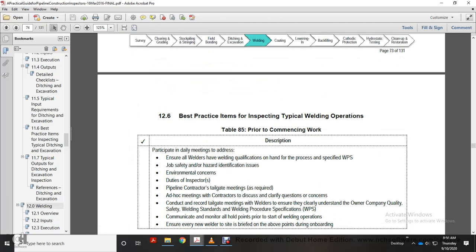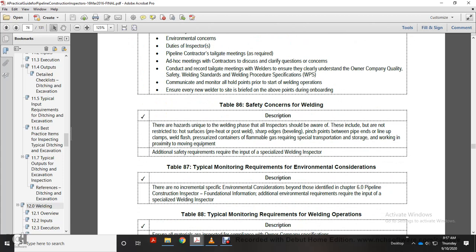Alright, Table 85, Prior to commencing work. Participate in daily meetings to ensure all welders' welding qualifications are on hand and processes are welded with a welding procedure specification. Cover job safety and hazard identification, environmental concerns, and the duty of an inspector. Hold pipeline contractor tailgate meetings as required, and ad hoc meetings with the contractors to discuss and clarify questions and concerns. Conduct and record tailgate meetings with the welders to ensure that they clearly understand owner and company quality, safety, welding standards, welding procedures, specifications, communication, and monitoring points prior to starting the welding operation. Ensure every new welder to the site is briefed on the above points during onboarding.